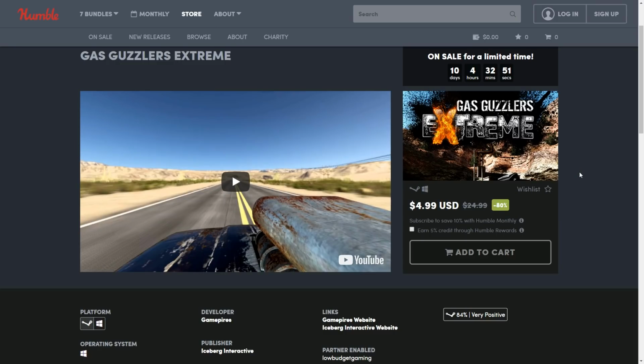Next we have Guzzlers Extreme. This is also $4.99, a car combat racing type game, a bit different, sort of like Mad Max. I actually have this game, but I still haven't played it. I bought it last year, I think, during the summer sale. So $4.99, looks good, but I haven't had the time to play it.